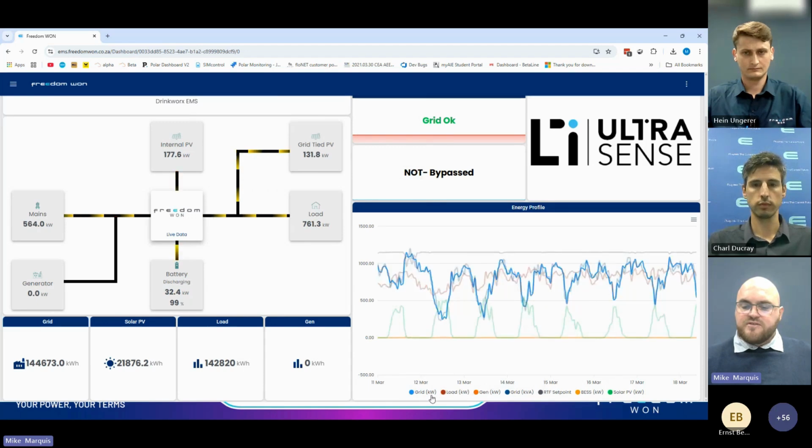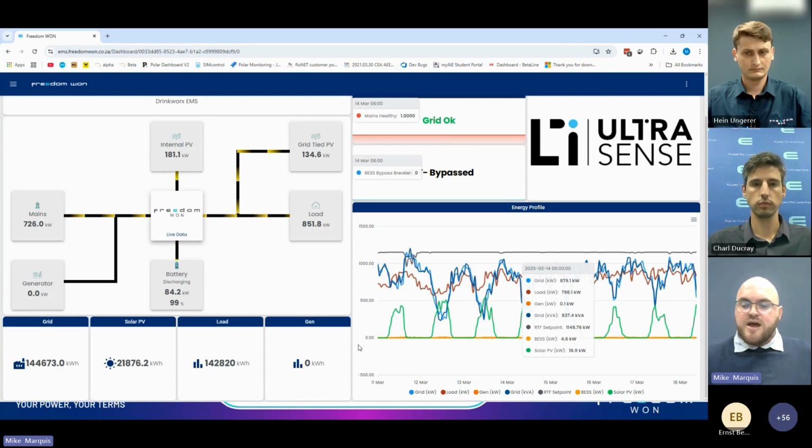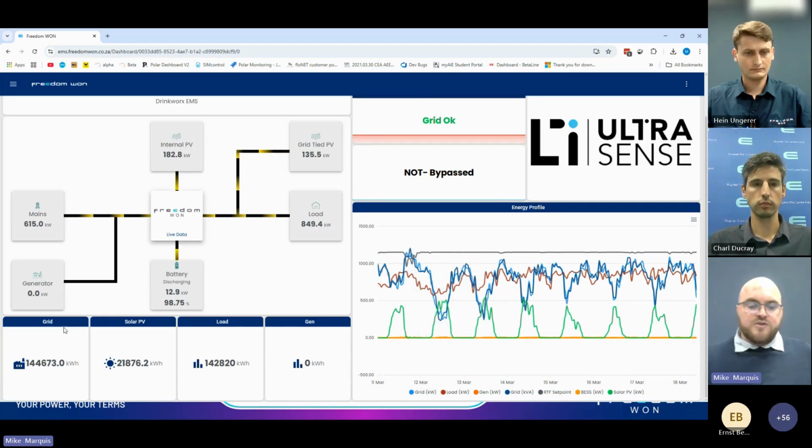We've got some kilowatt hour data, some grid data, some load data, some generator stuff, our RTF set points, our BESS, and our solar PV production. And again, this can be customized to as advanced as you want it, or obviously as basic as you want it. So you don't have to have all this information if you don't want it, mainly only the information that's important to you. All right, then we've got some tiles here that are just calculating totals.